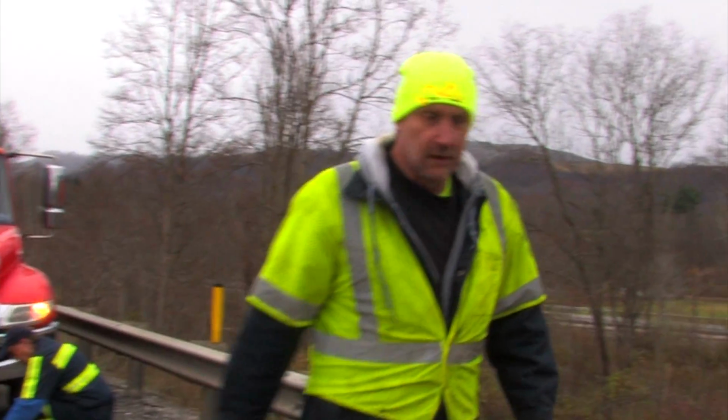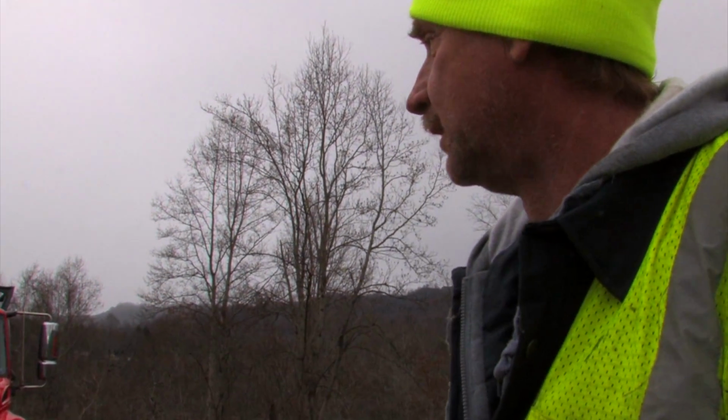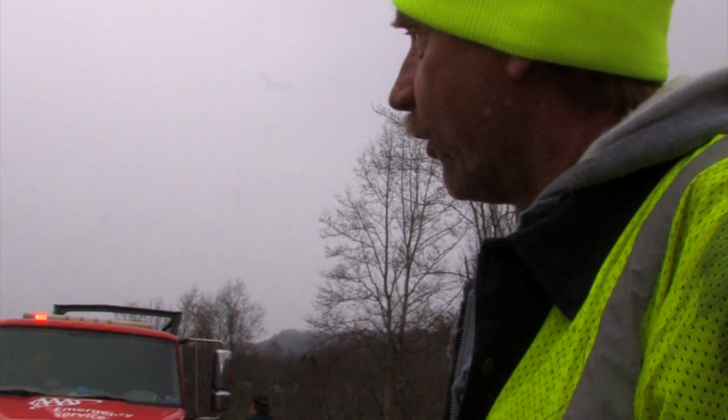Looks like we just missed the rain. Just missed it. Looking good. It's coming. Try getting out here and let this turnpike get this lane closure pulled up before that rain does hit.